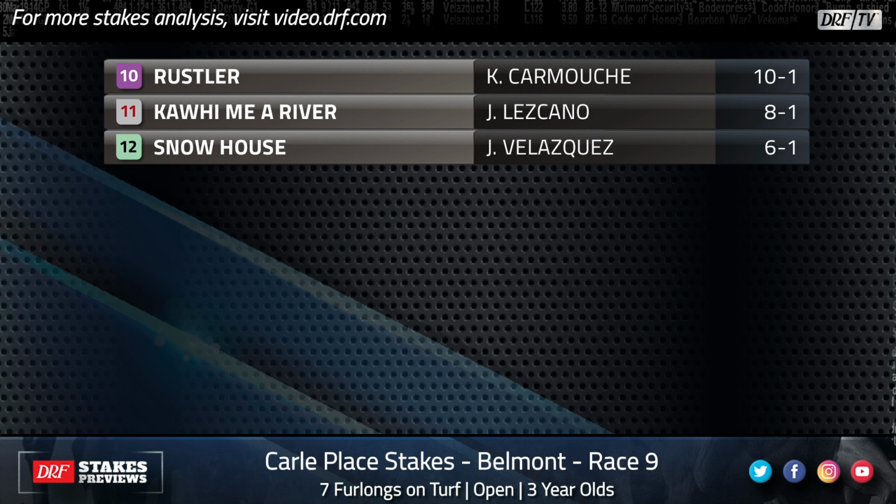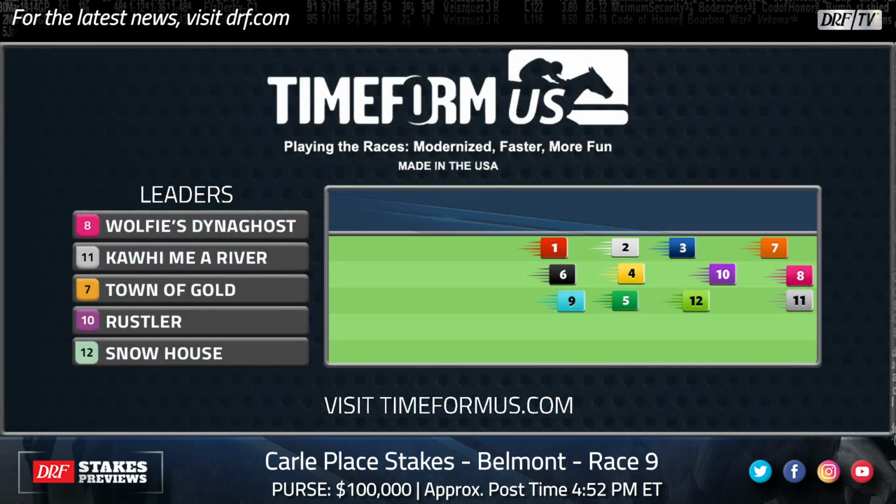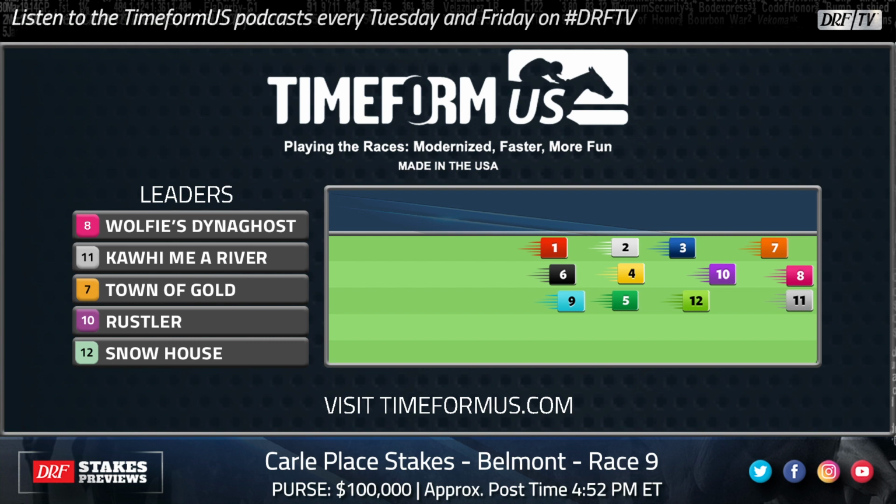Curious to see how this pace is going to play out, however, Mike, because there's not exactly a ton of blazers in this field. Let's take a look at the Timeform US pace projector. Wolfie's Dyna Ghost is pretty quick, and I would expect this horse to be close to the pace. Crimea River on the outside has tactical speed. The number 7 Town of Gold, stretching out from Laurel, has tactical speed, but this pace might actually be on the moderate side. It'll be interesting to see what everybody does.